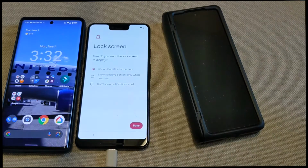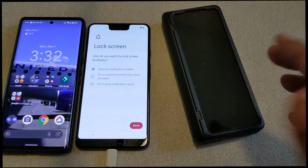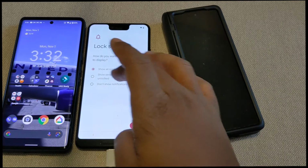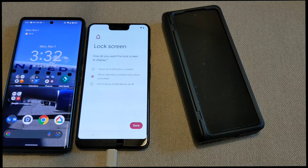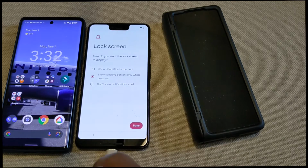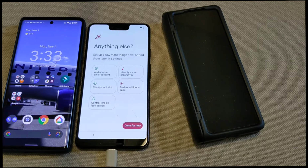Or you can just say don't show notifications at all, because I don't want that showing on my lock screen. Again, I want my lock screen to be clean. In particular for this right now, I'm going to go ahead and do the middle ground, because a lot of times I end up doing that anyway. So once we're done with that, let's go back.